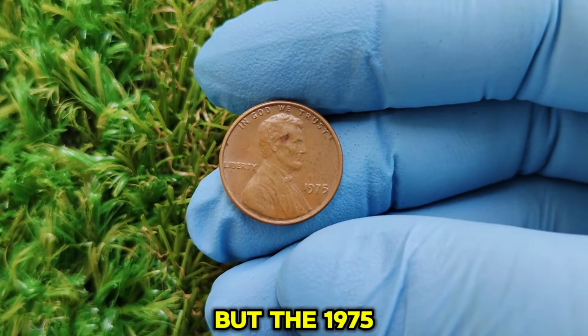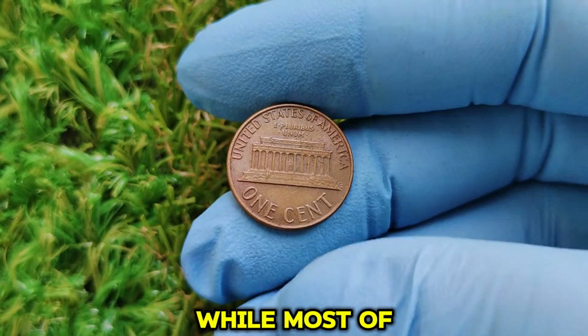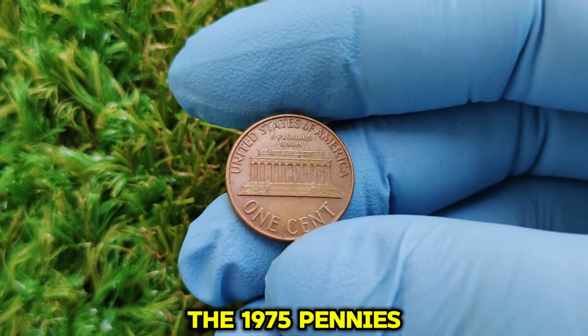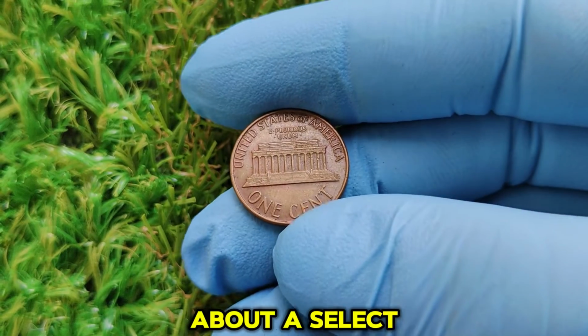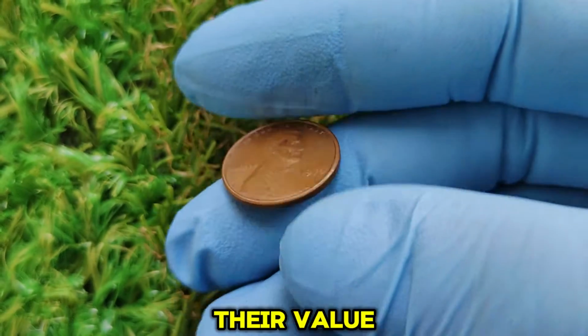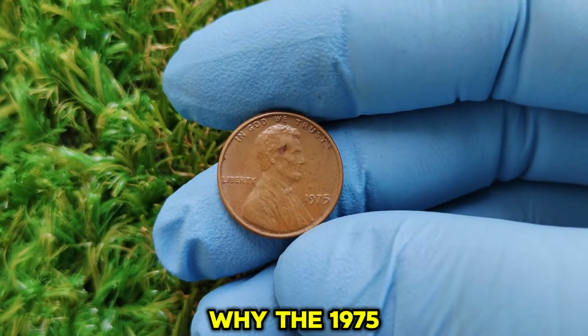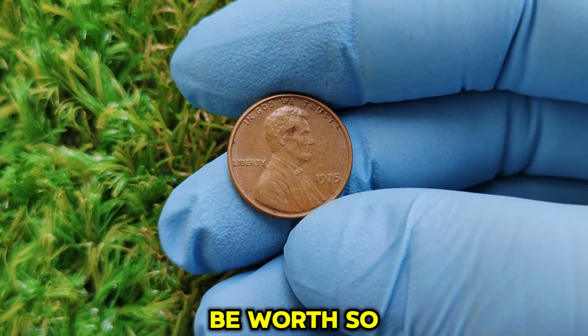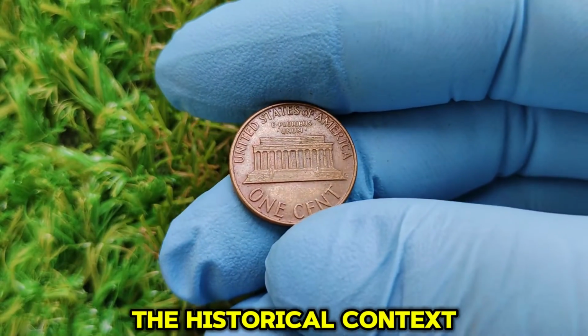But the 1975 version of this coin is where things get interesting. While most of the 1975 pennies are fairly common and worth just 1 cent, there's something special about a select few that really boosts their value. But before we dive into the specific reasons why the 1975 Lincoln cent can be worth so much, let's take a step back and look at the historical context.